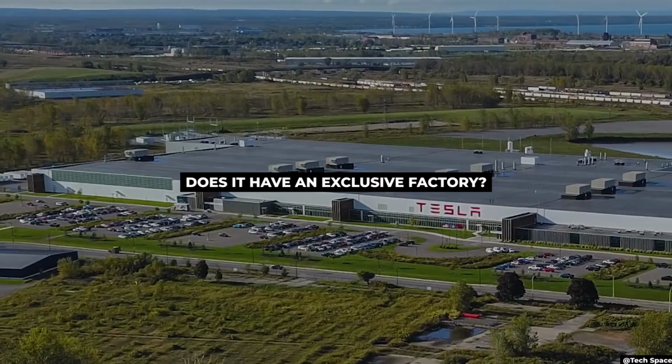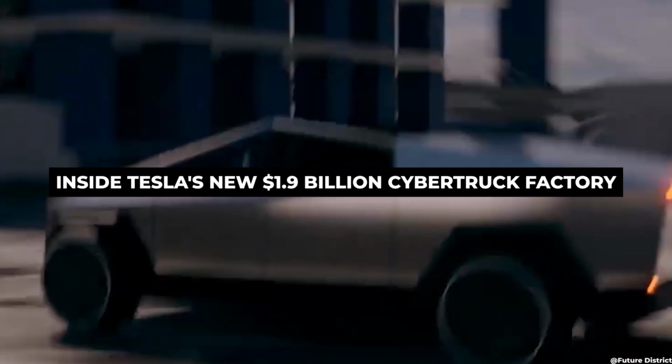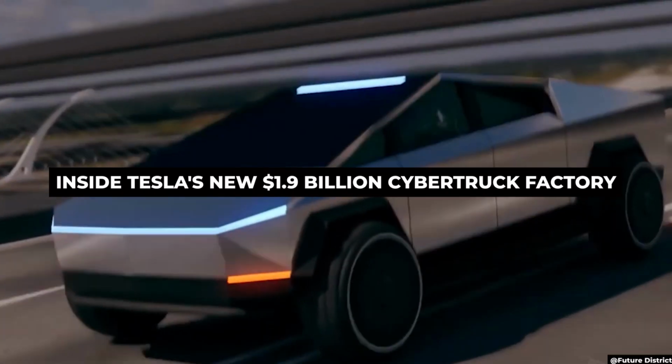Does it have an exclusive factory? Let's find out. Welcome to Futured. Today we'll share with you what is inside Tesla's new $1.9 billion Cybertruck factory.